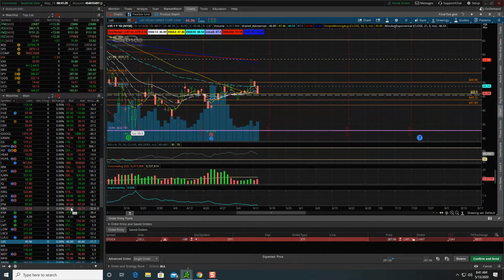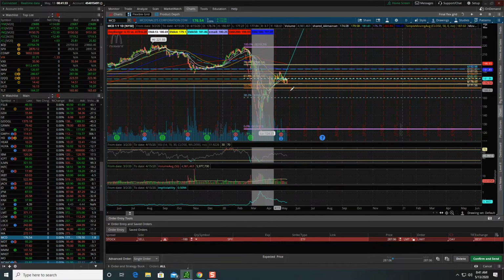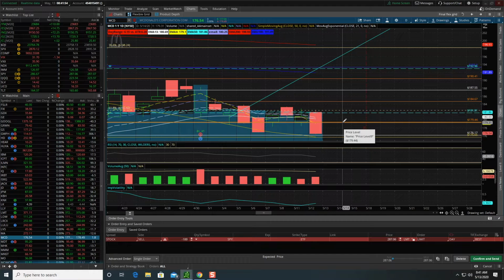Next one that looked nice on the list was McDonald's, another fan favorite. Let me zoom in so we can see what's going on. And what do we got? Basically the same setup as Las Vegas Sands, right? We stopped right at the weekly, which was right above the 50 SMA. Okay. We're going to open up extended down just like everything else. So we have room to pull up to the 5. Also got some resistance at 179.44 if we can get through that.